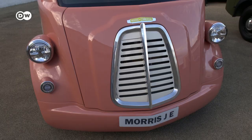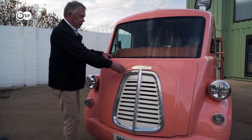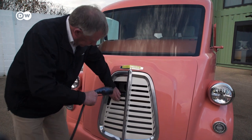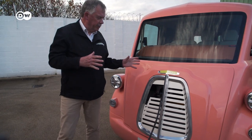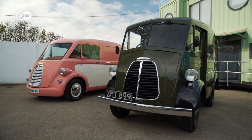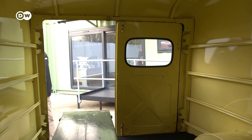And then there's the one big difference between the two models. So the key innovation is the electrical power unit, which we can see a small amount of in here. We have the charge unit, we have the power distribution unit, and right down below is the motor and the inverter system. So access to the charge port is through here, like this, and we incorporate a vehicle-to-grid electrical charging system and vehicle-to-vehicle charging system. The J-Type, born in 1948, and the JE from 2022, each is innovative, practical, and pretty in its own way.